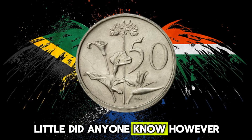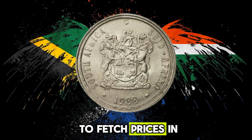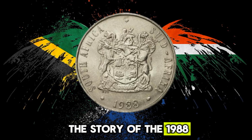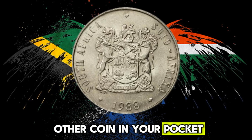Little did anyone know, however, that tucked away in those same stacks of routine change were a select few coins that would go on to fetch prices in the tens of thousands. And this is where the story of the 1988 South Africa 50-cent coin gets exciting. At first glance, it looks just like any other coin in your pocket.